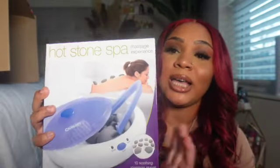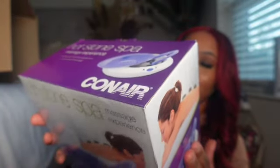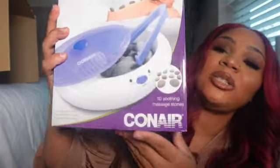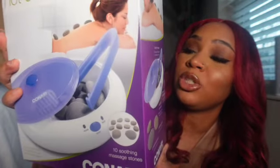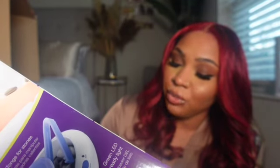The next thing that I got was this Conair Hot Stone Spa Massage Experience. Now, y'all know I finally got a man. So, me and my boyfriend will probably, I mean, I can't do it for myself. So, we'll be experimenting with this. It's basically those hot stones that masseuses use. I'm super excited. It's 8 small stones for hands and feet, 2 medium stones for full body, head, and neck massage.